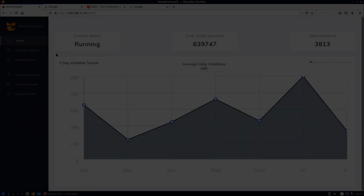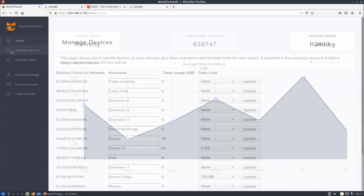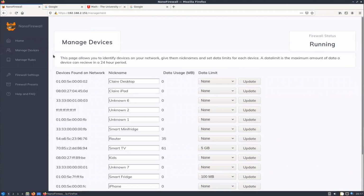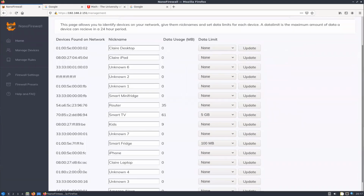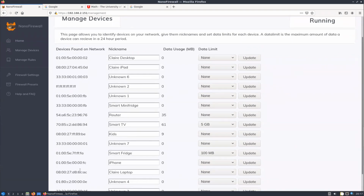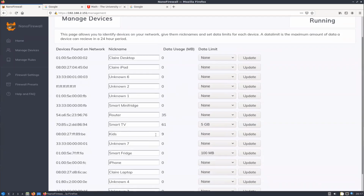If a user wanted to manage the devices that are here, they would go and click on Manage Devices. Here, you get a list of all the devices that the NanoFirewall has seen on the network. Once you get their MAC addresses, you can go and input nicknames manually so you know what each device is. That way, when you add filters later, you don't need to worry about remembering what the MAC address for each device is. Here, we can see Claire has a desktop and an iPad, while her kids also have a computer.